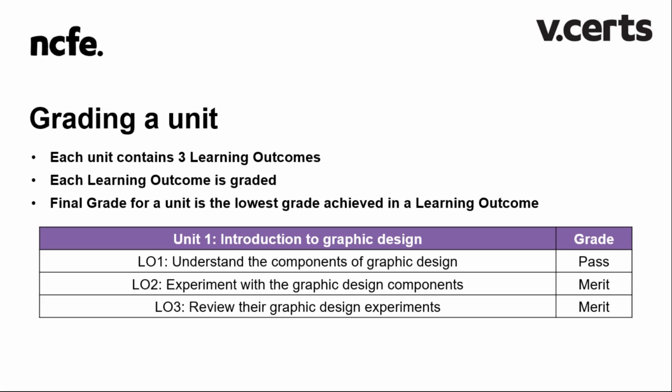So the final grade for a unit is going to be the lowest grade the learner achieved in a learning outcome. There is a compensatory grading system when you're combining all the units together at the end, but within a single unit, they have to demonstrate that same basic level of competency for each learning outcome in order to achieve that level grade for that unit.